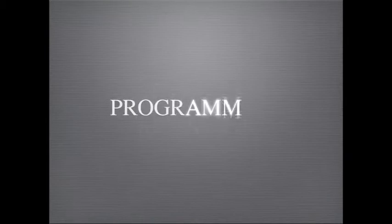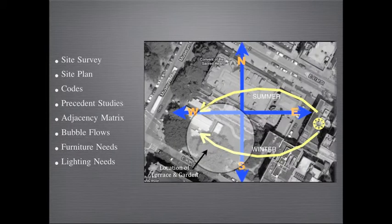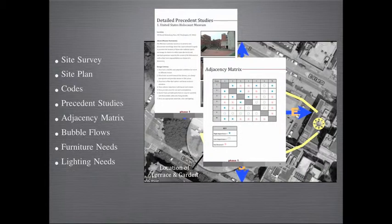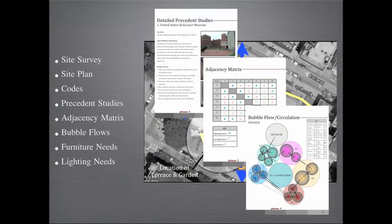Design began with programming, and a semester was spent to complete this. Programming included site survey, site plan, codes, precedent studies, adjacency matrix, bubble flows, furniture, and lighting needs.